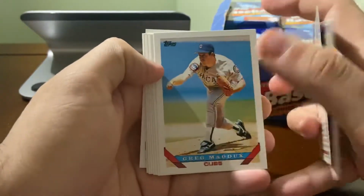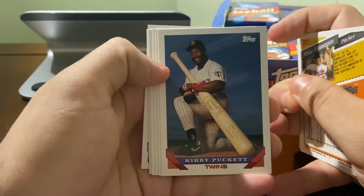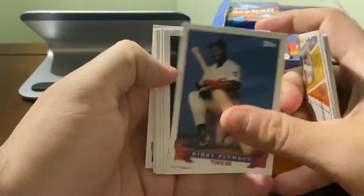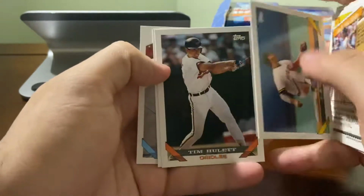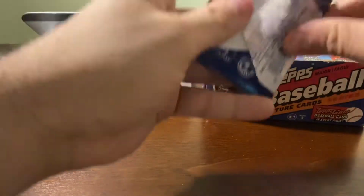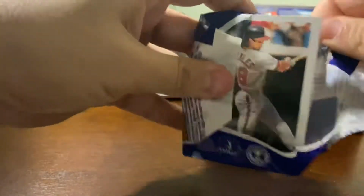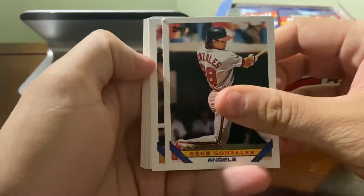Freddie Benavides gold, Greg Maddux, Hall of Famer. Kirby Puckett with the cartoonishly large Louisville Slugger. Great shot there. Andy Van Slyke. And a Jack Morris there. Jack Morris, famous for the 10-inning World Series game back in '91 with the Twins. Recent Hall of Famer as well.